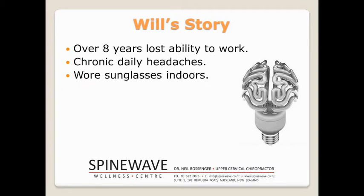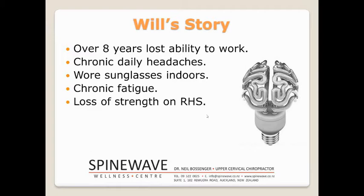25% of the brain controls vision, and the upper cervical spine feeds into the brainstem, which controls the eyes as well. He became so photosensitive he had to wear a hat and sunglasses indoors all the time, and that's how he was when I first met him. Any light stimulus was too much for his brain to process and created headaches and pain. He developed chronic fatigue. Some mornings he couldn't even get up, couldn't muster the strength to get out of bed. And this was a fit, healthy man, around 50 years of age, who was doing everything a normal 50-year-old would do, enjoying life, gardening, working every day.